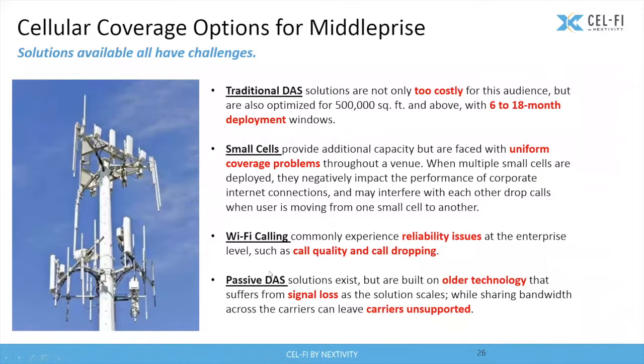Wi-Fi calling is another option. Again, there's reliability issues, especially call quality and call dropping. And then there's the passive DAS, which we talked about a little bit, kind of the broadband repeaters. But again, that's older technology. It suffers a lot with signal loss. As you try to scale it up, it's very hard to scale up. And because you're sharing bandwidth across the carriers, it can cause issues, especially if one carrier's cell site is closer than the other. They're not going to get even coverage within that building.